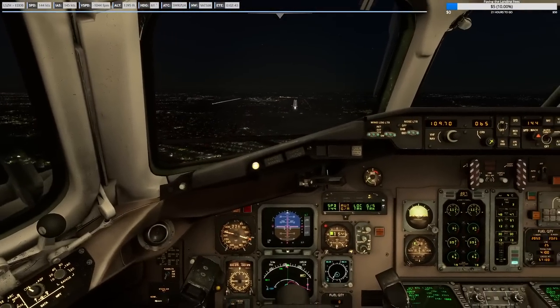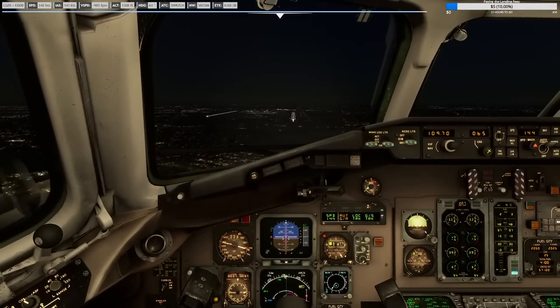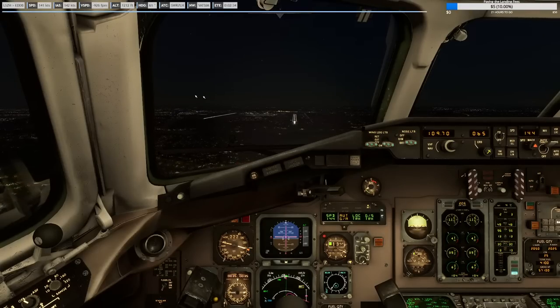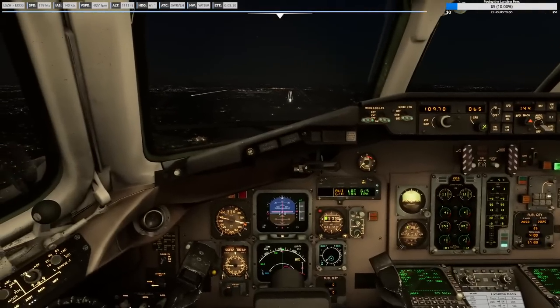203 Mike, clear for immediate departure on 07 right, wind 340 degrees. Clear for immediate departure. Okay, auto brake armed. KLM 1819, contact ground 121. Contact ground 121, good night, KLM 1819.